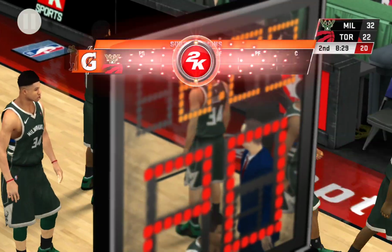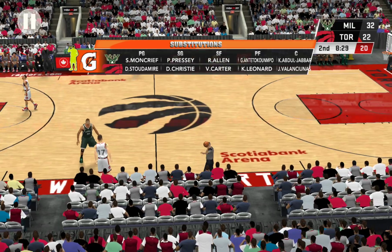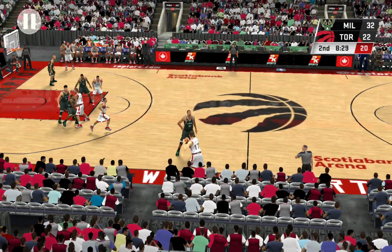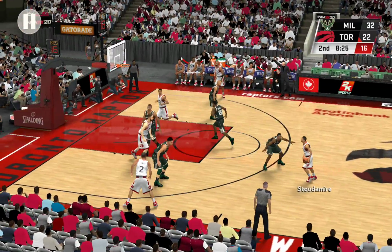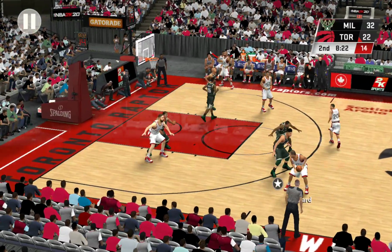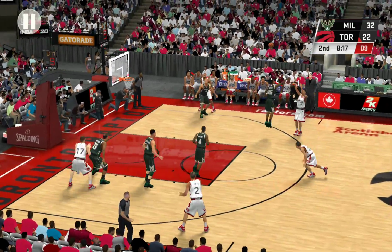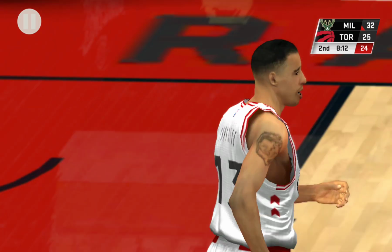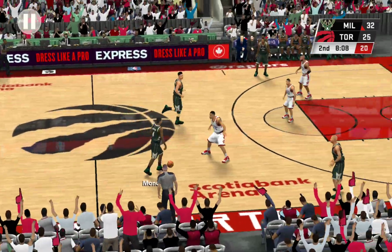The Bucks making a switch here. Closing in on 4 minutes played here in the second quarter. Pass to Leonard. Here's Valanciunas. Christie fires the 3, and that one's good. The D there, guys, was pretty much non-existent. I mean, you can't leave a good shooter like that open.